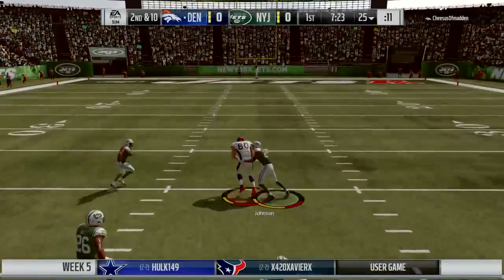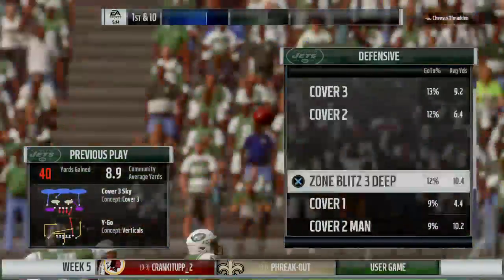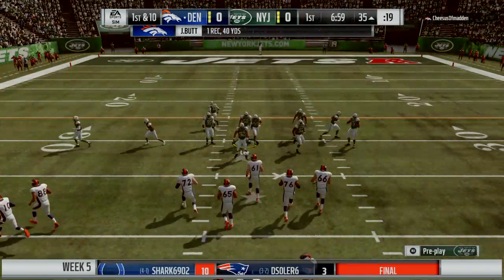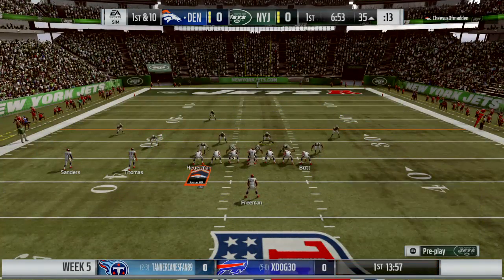He's got his tight end, Jake Butt. And all the way down to the 35. It's a big play there for the Broncos. And even 40 yards. So in Jet territory now. Here's 1st and 10 at the 35-yard line.